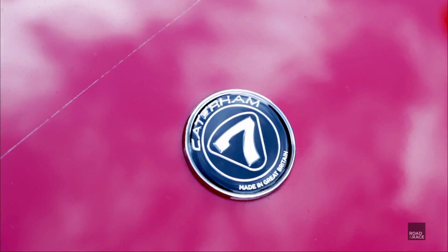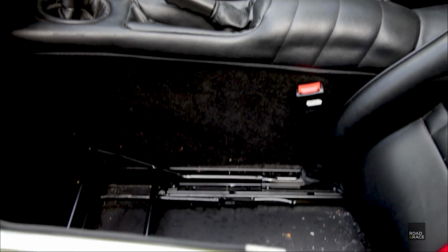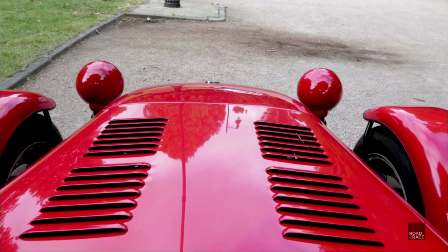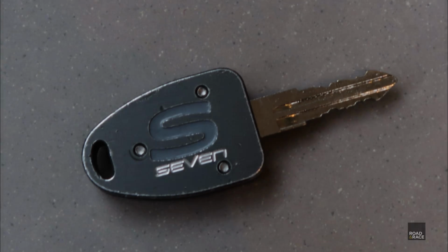This particular example also has a few optional extras such as limited slip diff, lowered floor for extra room, and some signature edition flourishes such as painted headlight bowls and seat embroidery. You also get a beautifully machined key.